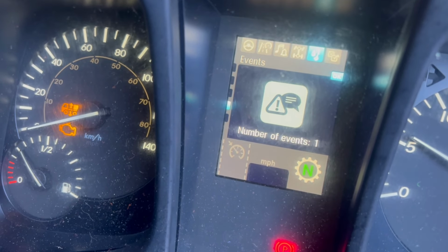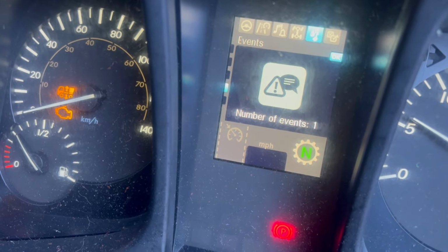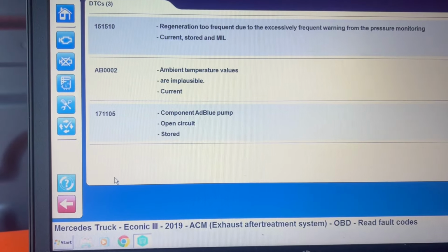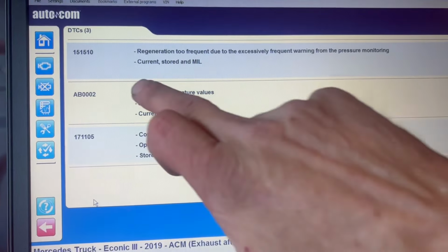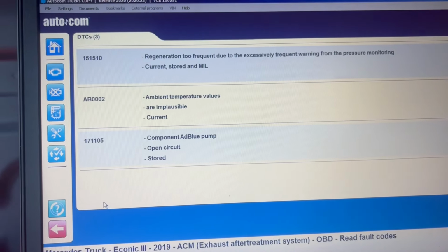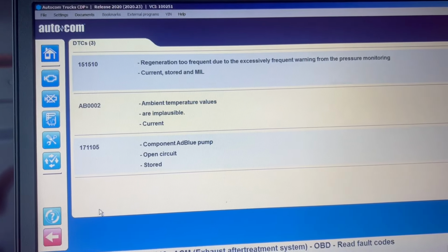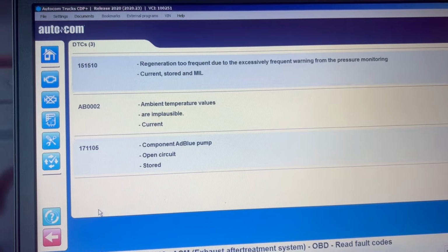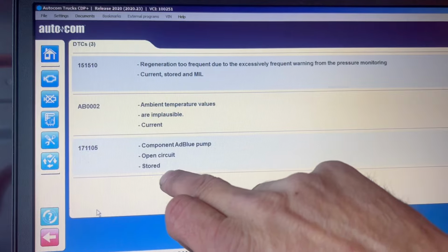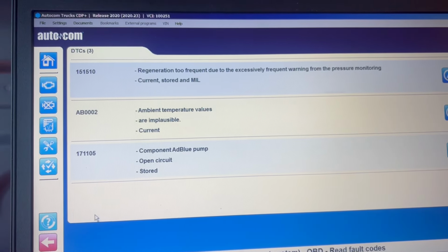So you can see the engine management lights now flashing when it's starting up. The engine management lights should stop flashing in a minute. It should go out hopefully, or not. No, it's fully staying on because of one of the 2 faults. Because if you look here, regeneration too frequent due to excessively frequent warning from the pressure monitoring, so that's current, stored and mil. Current means it's still active, stored means it's been and gone and come back again, and mil means it's basically put the engine management light on. But you can see the Adblue pump open circuit stored, now that's gone, and the ambient temperature values are implausible, so we need to look into them ones now.